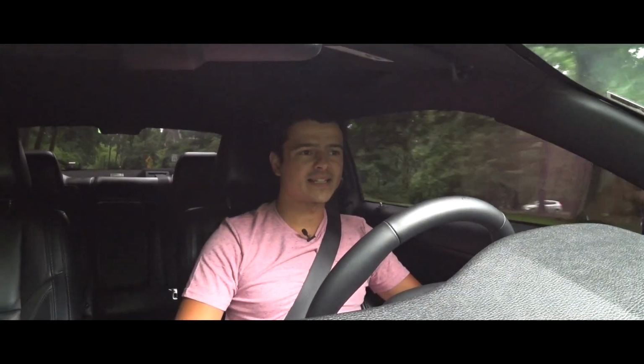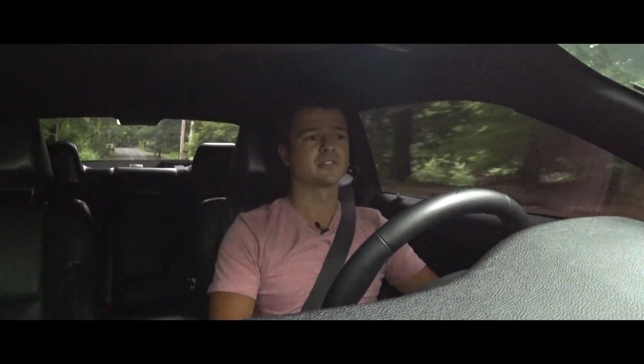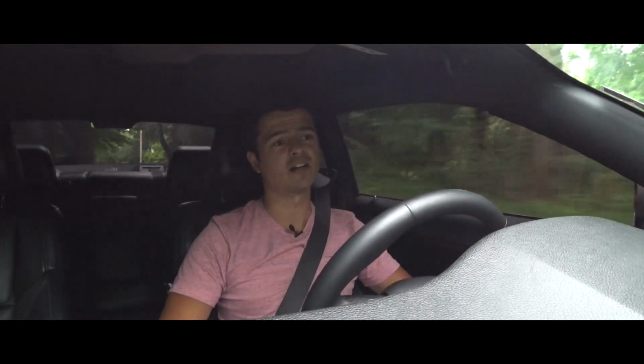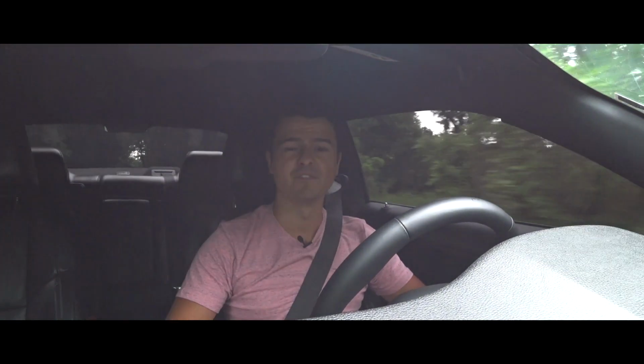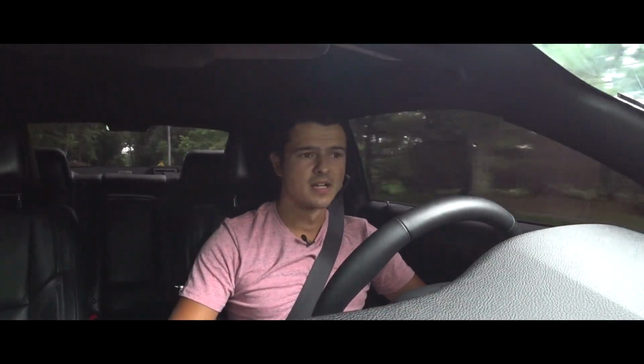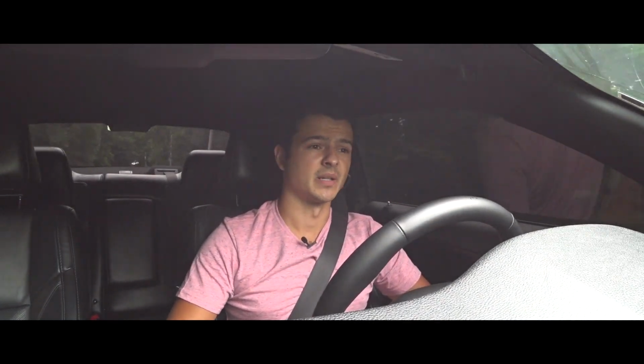But I think that when Dodge brought back this Challenger, the third generation Challenger, they did a pretty good job. They hit the nail on the head. Styling is pretty much on point. Engines are pretty nice. There's an array of engines, V6, V8 engines, anywhere from 250, 300 horse all the way up to 700, 800 horsepower, depending on what you get and what you like. But overall, this is a pretty well executed car.